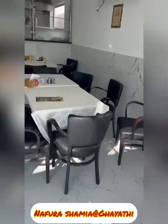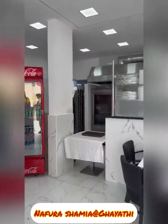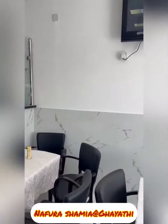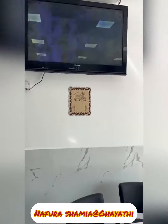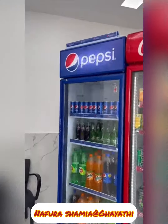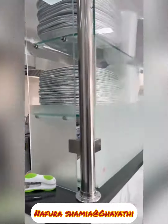Away from UAE to Saudi Arabia, this is around 300 kilometers from UAE. But this restaurant is a wonderful restaurant with good spacious seating and wonderful grilled items like grilled chicken, shawarma, and spicy dishes, and you have the drinks also. It's very hygienic and a good place.